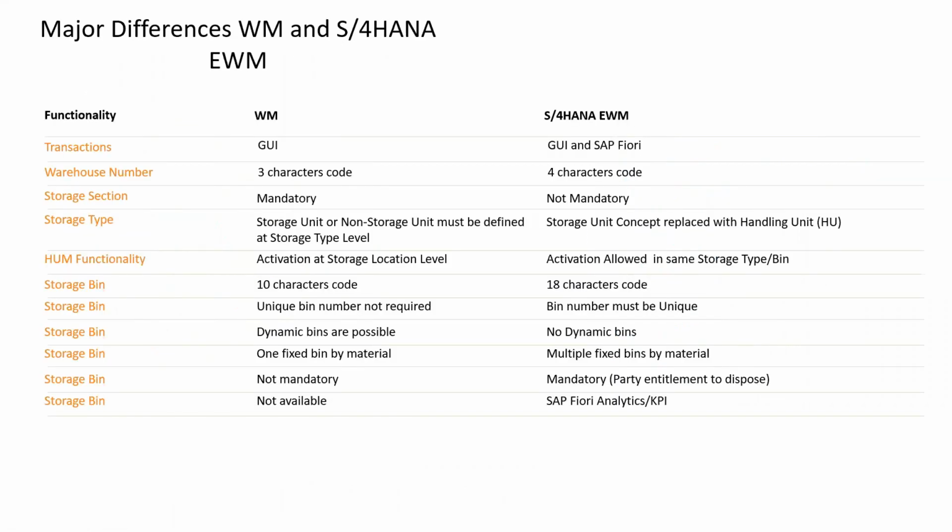I know a lot of you are probably using WM right now, and what are the key differences, right? The transactions. In case of EWM, they are GUI and Fiori both. So there is a Fiori front end that comes into the picture, which also can be used on mobile. And then we bring in on top of that productivity apps, which are complementary to whatever Fiori apps are provided by EWM. Warehouse number is 3 characters in WM and 4 characters in EWM. Storage section is mandatory in WM. It's not mandatory in EWM. So you'll get this deck and you can read this at your leisure.